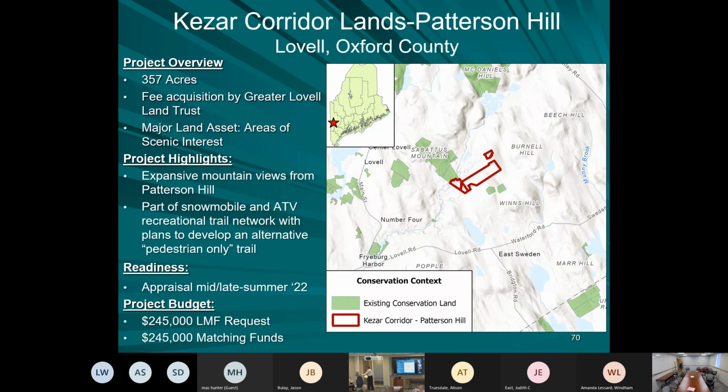We're gonna keep going down the list to the Keyser corridor, and that's tab number 9. Corridor lands, Patterson Hill. This is 357 acres, fee acquisition by Greater Level Land Trust. The major land asset is areas of scenic interest, and there are expansive mountain views from one of the parcels at the top of Patterson Hill. Here with us is Erica Rowland from Greater Level Land Trust.